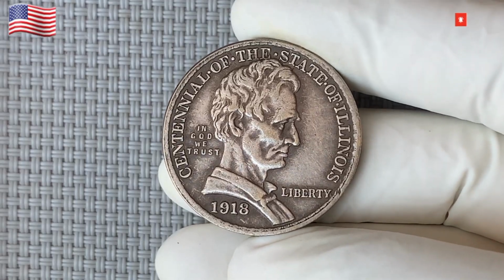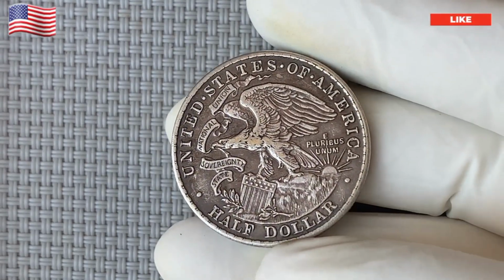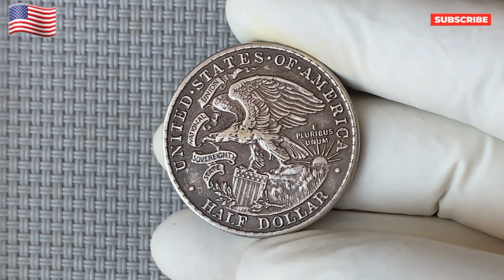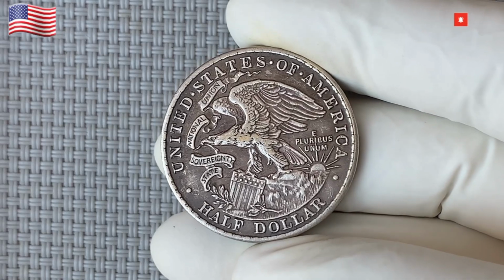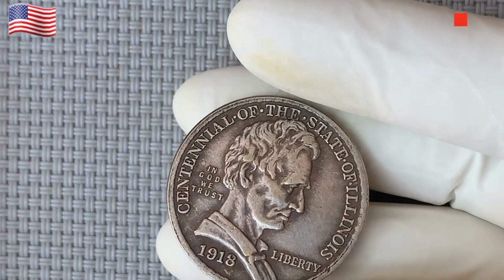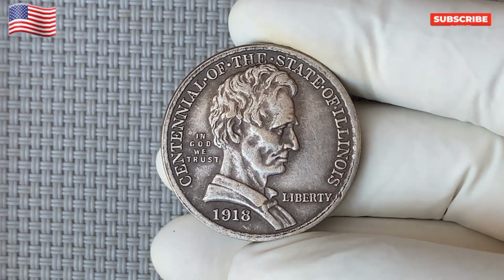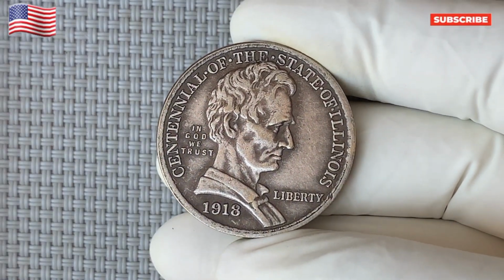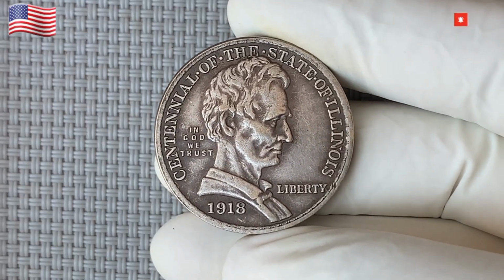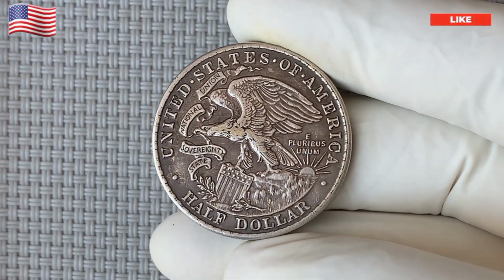To put it simply, the 1918 Kennedy half-dollar is a numismatic treasure that represents both the history of the United States and the unpredictability of coin production. With its striking design, mysterious origins, and limited number of coins in existence, this coin has become a must-have for serious collectors. So, whether you're a passionate numismatist or someone just starting to explore the world of rare coins, the 1918 Kennedy half-dollar should definitely be on your radar.